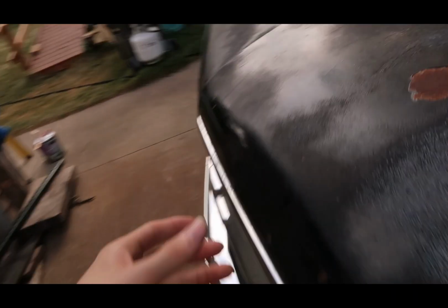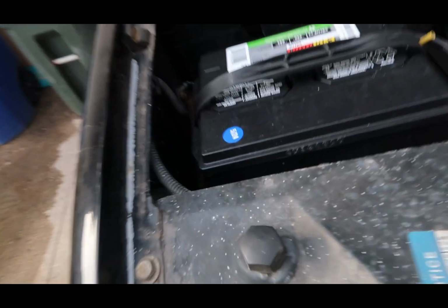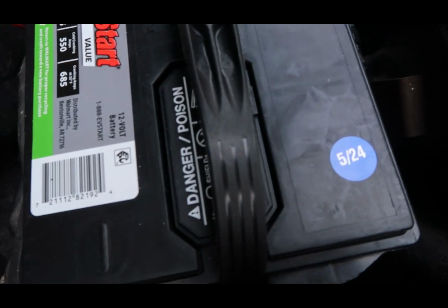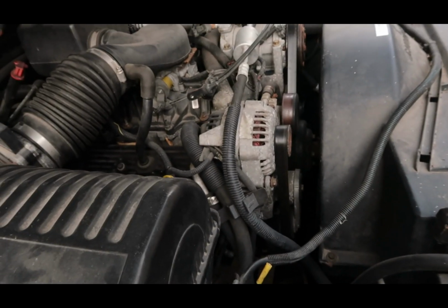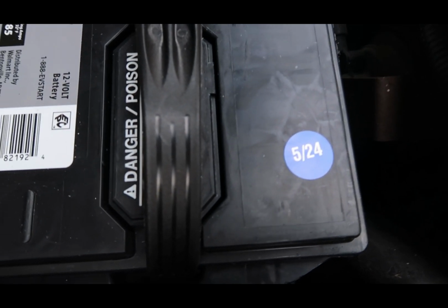to show you guys. Dad got a new battery for the truck. I did start it up for my friend. The motor does run pretty great, but he did change the battery out with the new one, 524.